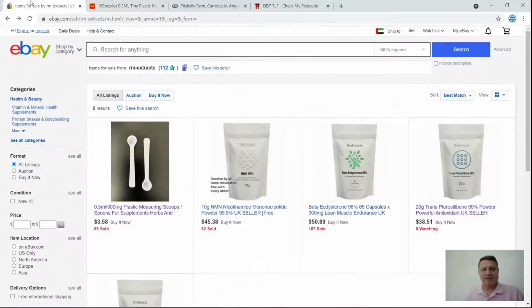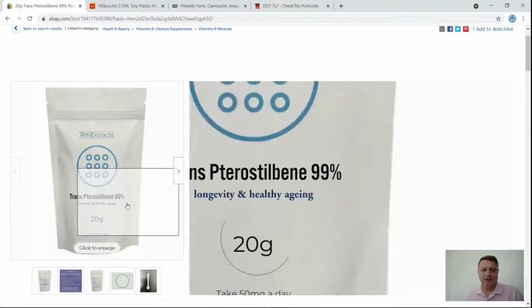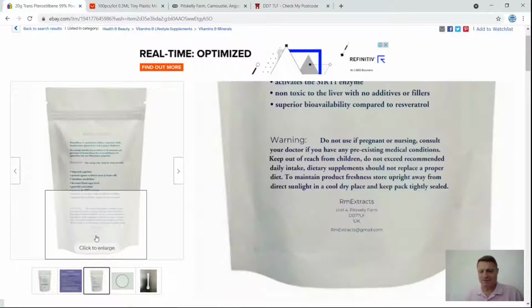So let's go back to the eBay page and just very quickly let's look at the pterostilbene. If we look at the back of the packet of pterostilbene, you'll see that they've got an address, and that address is Unit 4, Pitskelly Farm, and the postcode is DD77LF. Now if you're in the UK, you will know that's not the way to write a postcode.